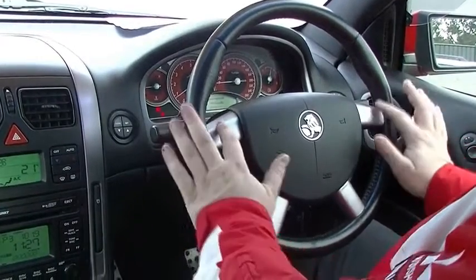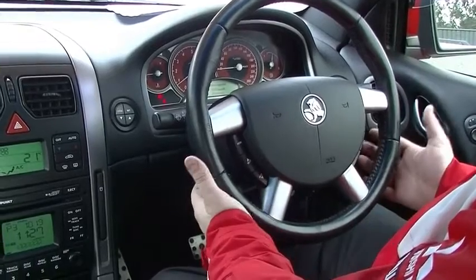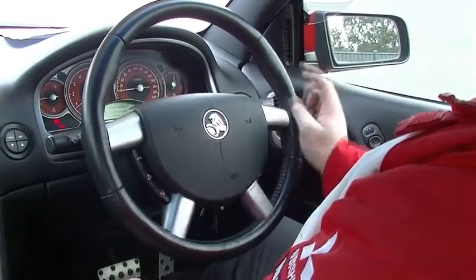No signs of scratches or wear or anything on these parts, which is common. All the buttons present really, really well. Left side, we've got our wiper controls. Right side, we've got cruise control and indicators. We'll go across and into the right.